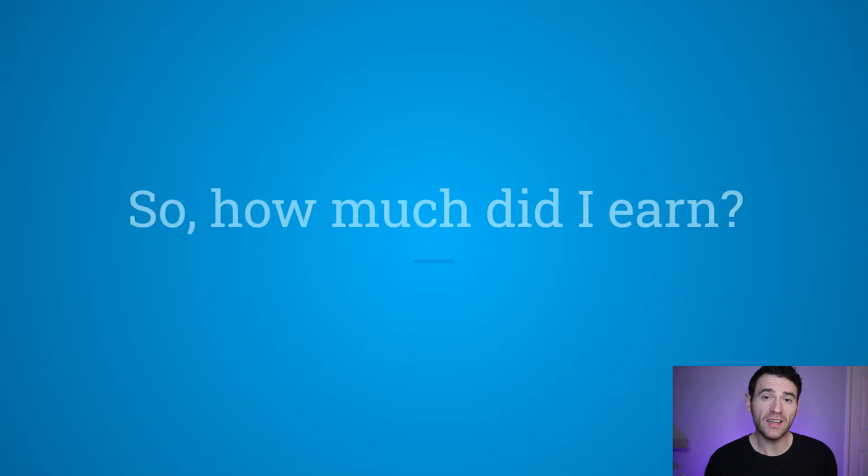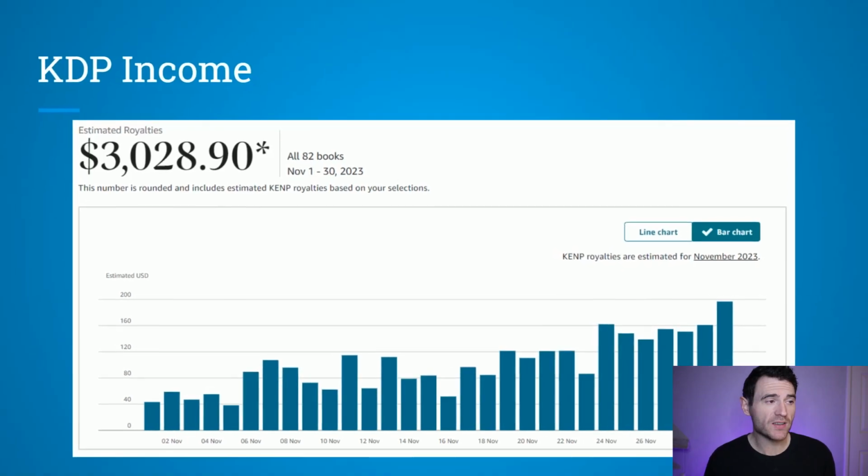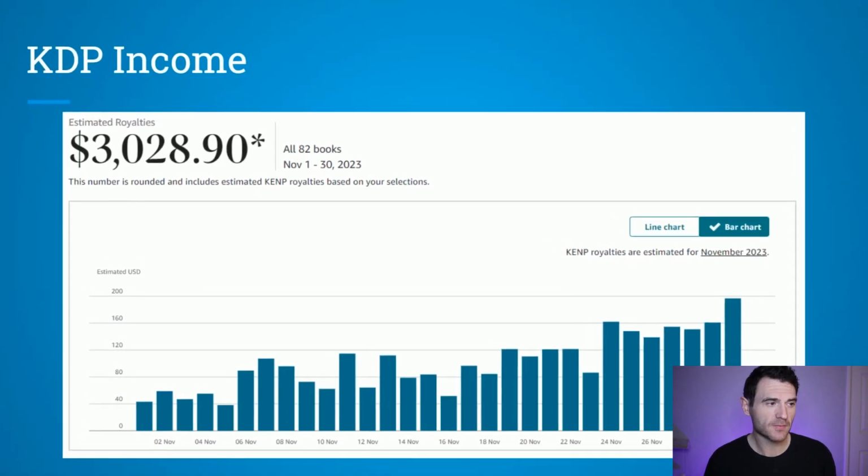So now we've looked at how many books I've sold, we need to look at what that looks like in terms of dollars and pounds. My income from these book sales for the month of November, after Amazon had taken their cut, was $3,028.90. So that number to me is absolutely fantastic, and the growth from October to November is huge. And if you told me a few months ago that I would be making over $3,000 in a single month on Amazon, I wouldn't have believed you.